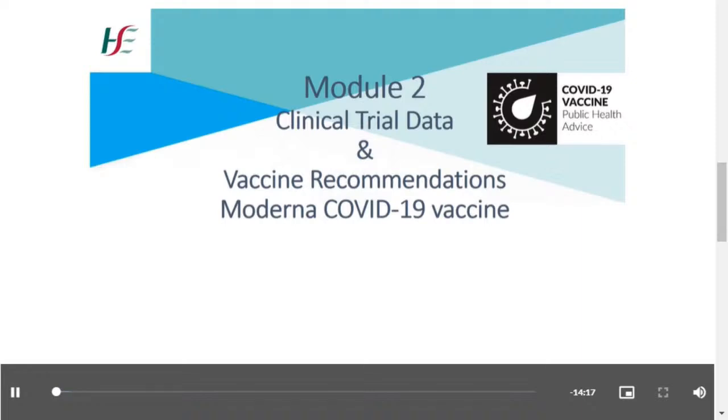Regarding co-administration of the mRNA COVID-19 vaccine with other vaccines, this has not been studied. Current advice is to leave an interval of 14 days between any COVID-19 vaccine and any other vaccine that may be received. Regarding interchangeability of the mRNA COVID-19 vaccine with other COVID-19 vaccines, again, this has not been studied either. It is advised that you do not use an alternative COVID-19 vaccine to complete the course once commenced on the mRNA COVID-19 vaccine regime.